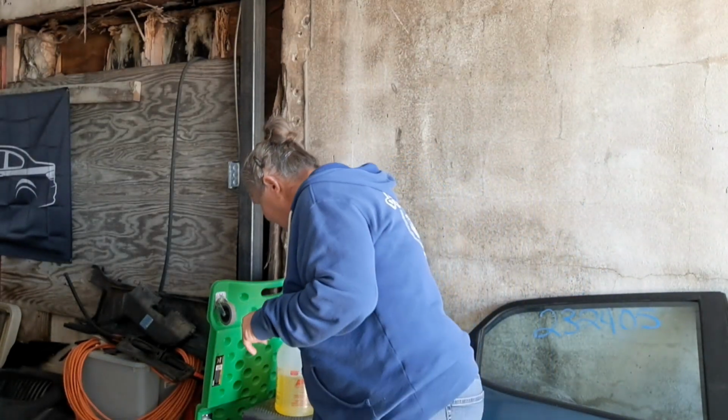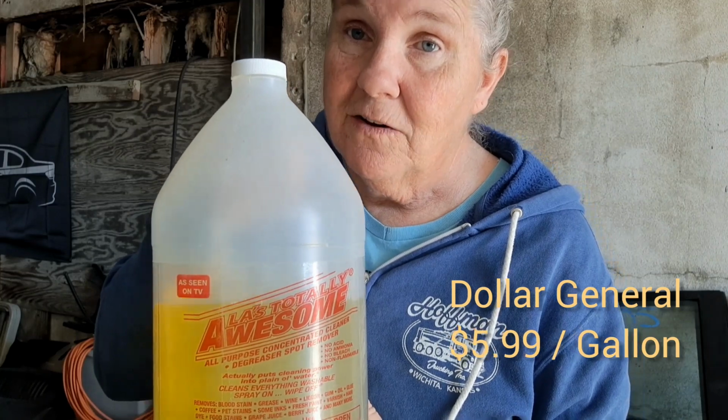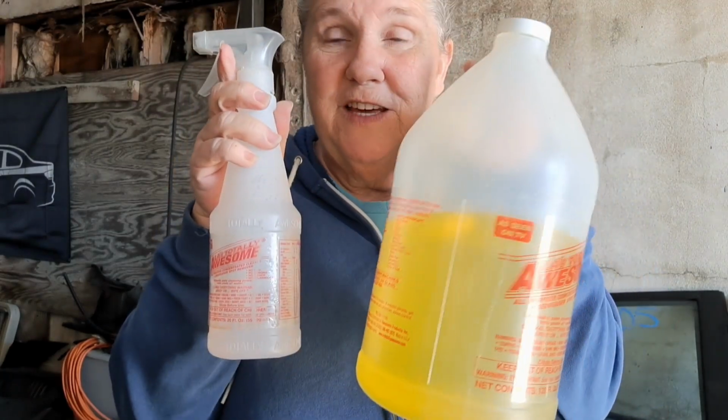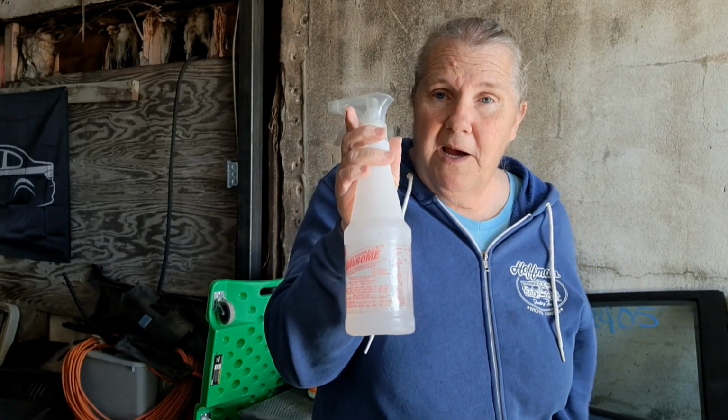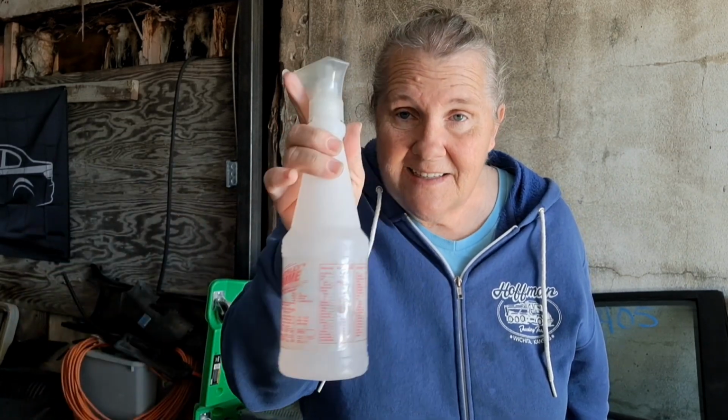Now, the first product I want to talk about is something that I'm sick and tired of it being spoken down on. The problem with this product is the people using it. LA's Totally Awesome. And it is totally awesome. But when you buy it in this jug, or when you buy it in the bottle, it has to be diluted. Both of these are concentrate. When you buy a bottle of this, you better have another container off to the side because you're going to dump a majority of this into that container because this is concentrated.